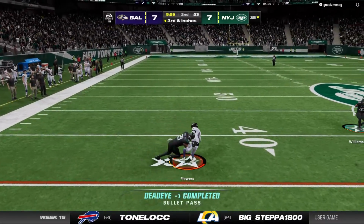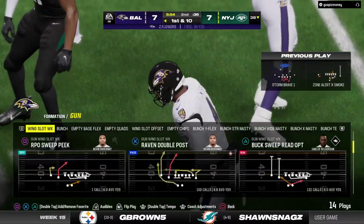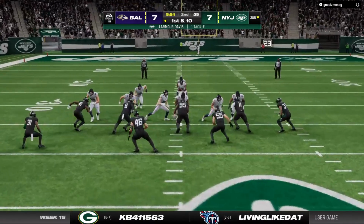Able to find the open man. That's complete. And he will have a Ravens first down as he's able to get about 3 that time on 3rd and inches.